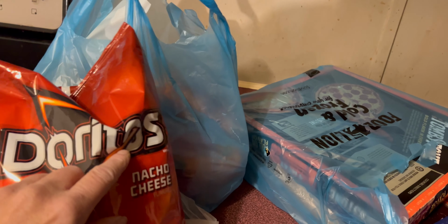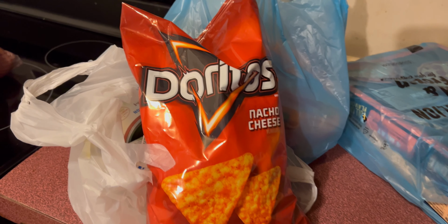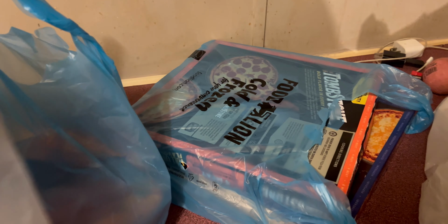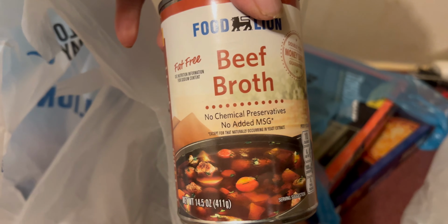Then we got some nacho cheese Doritos. They're my son's favorite. Got some Food Lion brand tomato paste. Some beef broth, Food Lion brand.